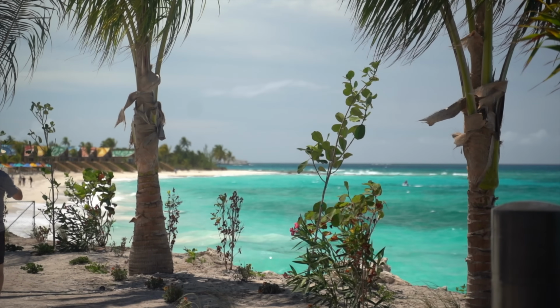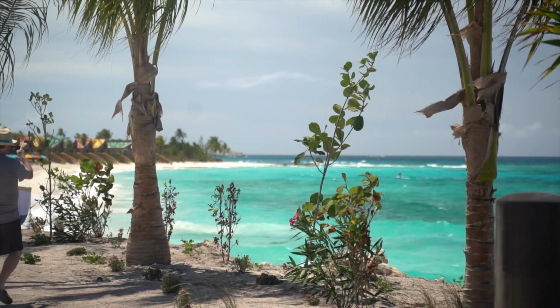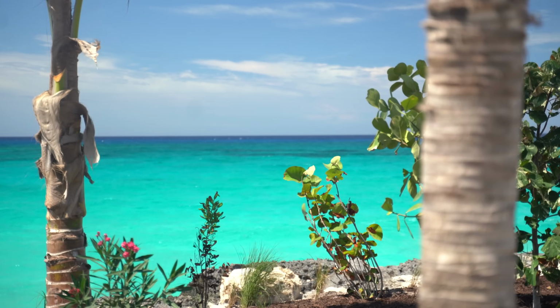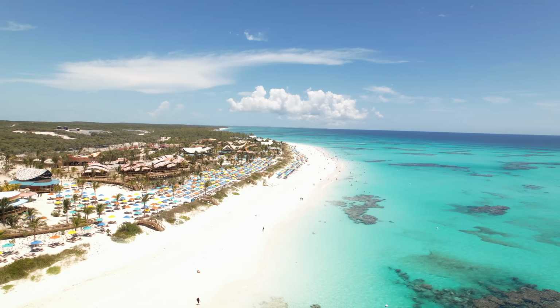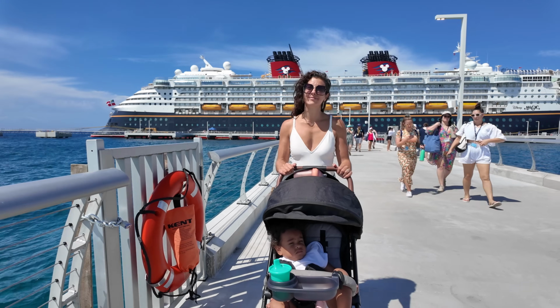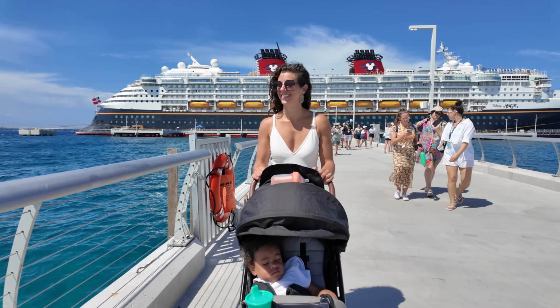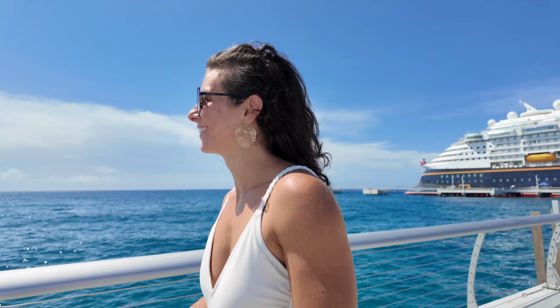There are many activities that we didn't get to experience today, including a nature trail that takes you around the island and all the way to the lighthouse. Yes, y'all, there's an actual lighthouse on the island and you can go see it. There's also snorkeling and bicycle rentals and many, many port adventures. So if you are sailing to Lighthouse Point, be sure to check those out.